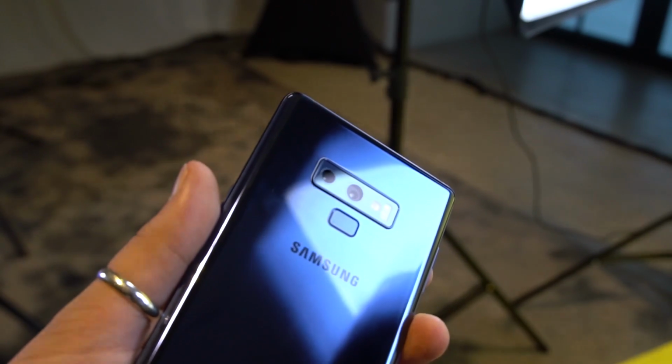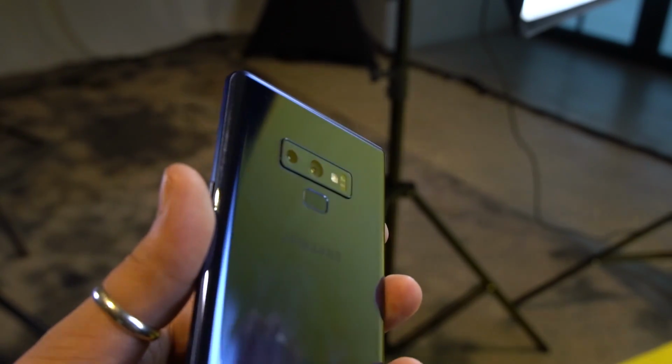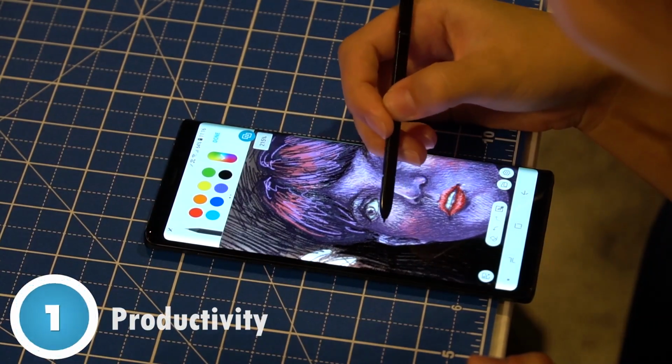After a barrage of leaks and rumors, we've finally officially seen the Samsung Galaxy Note 9, and here are the 5 main things you need to know about the device. Productivity is going to be awesome on the new Note.